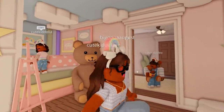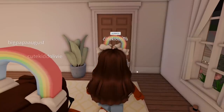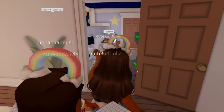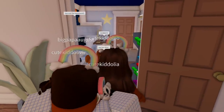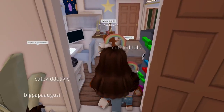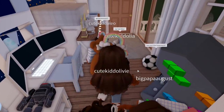Okay, let's not leave Leo out. Come on, buddy. Let's see your new room. Hurry! All right, let's go, let's go. Open it. Here it is, buddy. I know you were in the basement and you really liked it, but this is what it looks like now, your new room. Whoa! Ew, too blue.